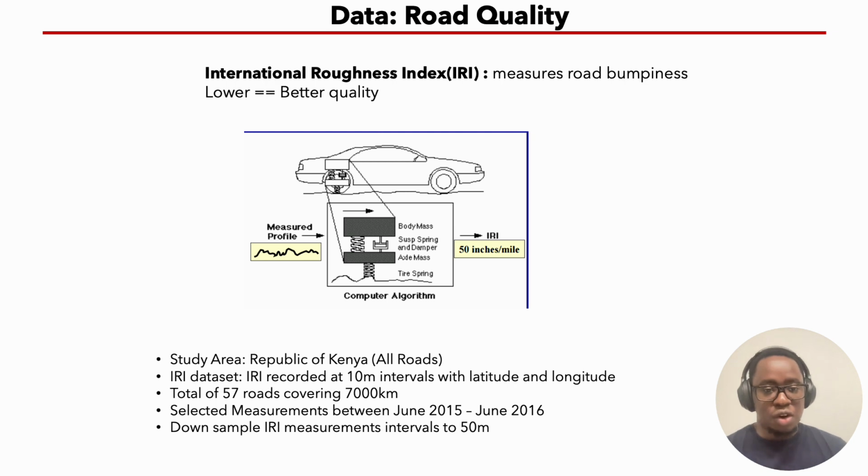Our study area is the Republic of Kenya, and we used a total of 57 roads covering 7,000 kilometers. However, in order to align with the existing satellite imagery, we had to select only measurements taken between June 2015 and June 2016. Furthermore, IRI measurements are recorded at 10 meter intervals with a corresponding longitude and latitude. However, given that we had medium resolution satellite imagery, we decided to downsample these IRI measurements to intervals of 50 meters in order to avoid image patches from overlapping and causing overfitting in our models.